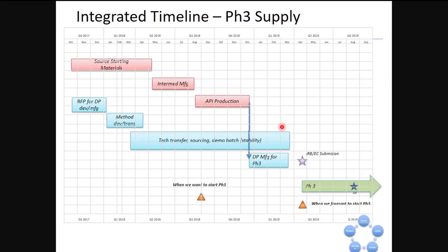And then we have all of our drug product activities. So we're going to do our method development and transfer. We're going to tech transfer the drug product process, which involves inevitably doing a demonstration batch, making sure that the new facility can produce the vials you want, making sure that they're sterile and usable for the clinic.